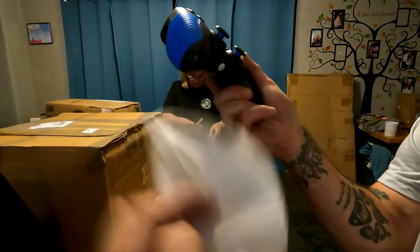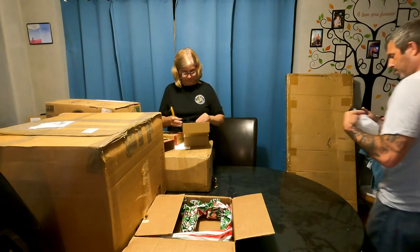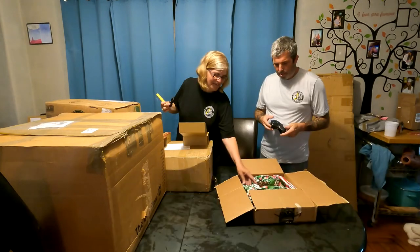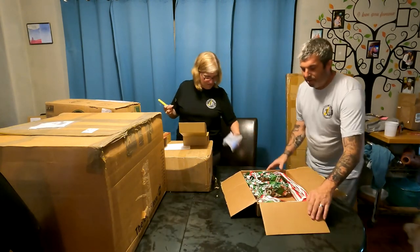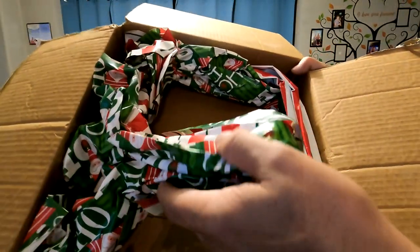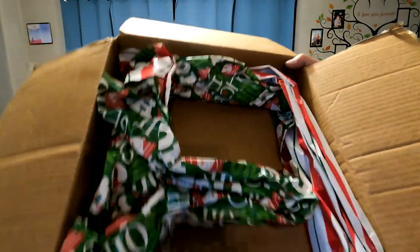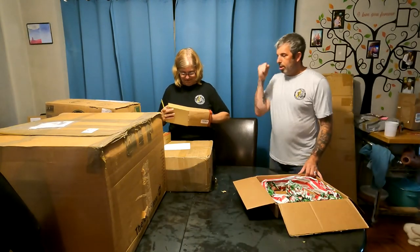This thing's brand new, guys. Look at that. It came in this. And the cord is still wrapped up. See? That's brand new. Oh, I got to show that. They wrapped it in Christmas paper. That's how it was wrapped, guys. But at least they took the time to wrap it so it wouldn't get all smashed around. Two Nintendo controllers, guys. Nice.